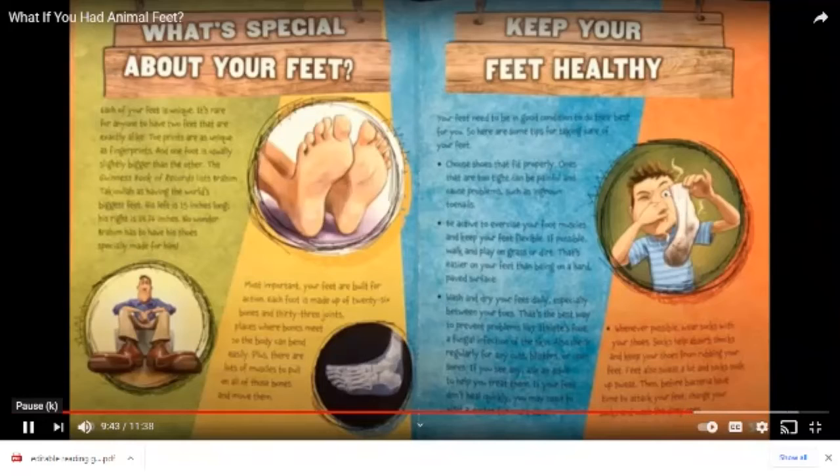The Guinness Book of Records lists Brahim Takiola as having the world's biggest feet. His left is 15 inches long. His right is 14.76 inches. No wonder Brahim has to have his shoes specially made for him. Most important, your feet are built for action.